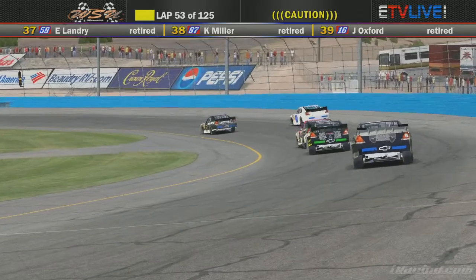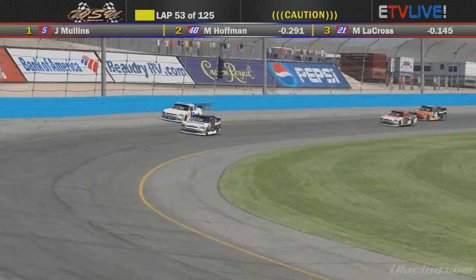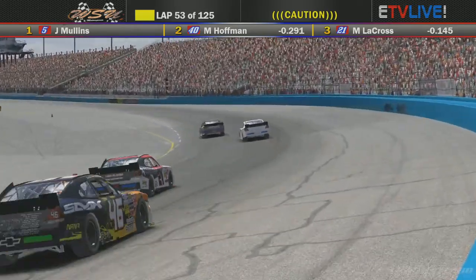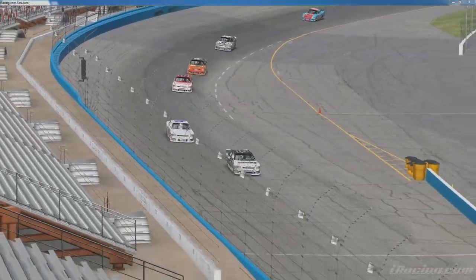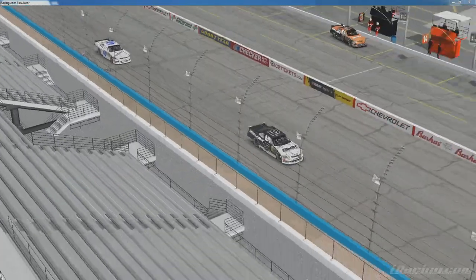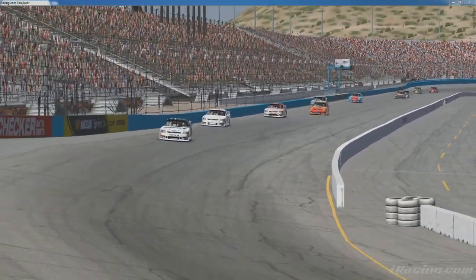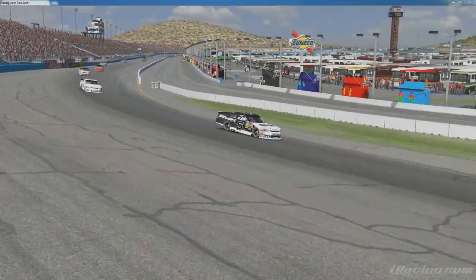The 04 slides in about 8 lengths after the caution happens, and we got 5 or 6 more that decided that they weren't going to use the brake pedal. Their caution flag will fly, and Travis Henderson's car is junk. And Tim, I believe we call that ARCA brakes by a few of these machines.